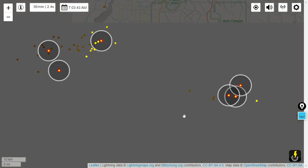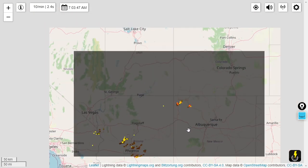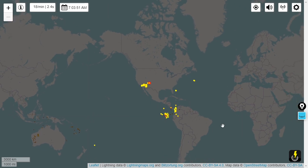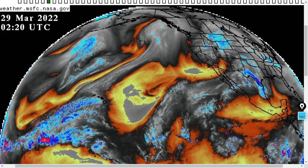We've got some strikes here as well, south of Farmington, New Mexico. That's lightningmaps.org, by the way, if you're wondering. Lightningmaps.org. I use it when I hear thunder.